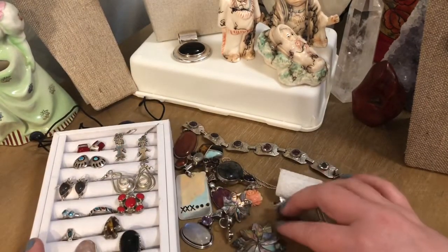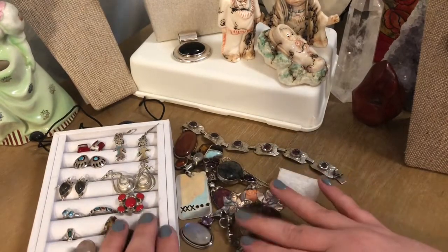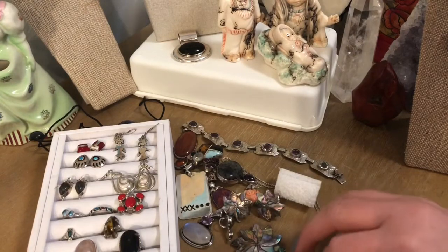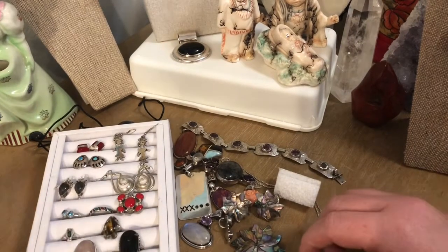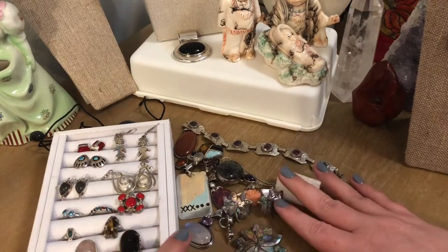So that right there will wrap up everything that, well, not quite everything. I will have some surprises that you haven't seen. But here's just a preview of a preview of a preview of some of the items that we'll be bringing on Steals and Deals, which is going to be this Saturday, June 6th. So hope to see you guys there.